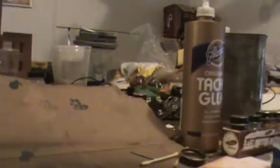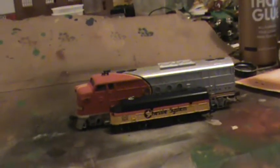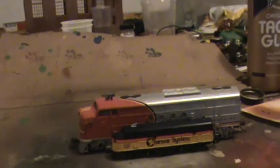But there's an N scale locomotive, and comparatively a similar locomotive in HO scale. Just for those of you who don't know, it kind of pains me to go down a scale, but I can live. I'll survive.